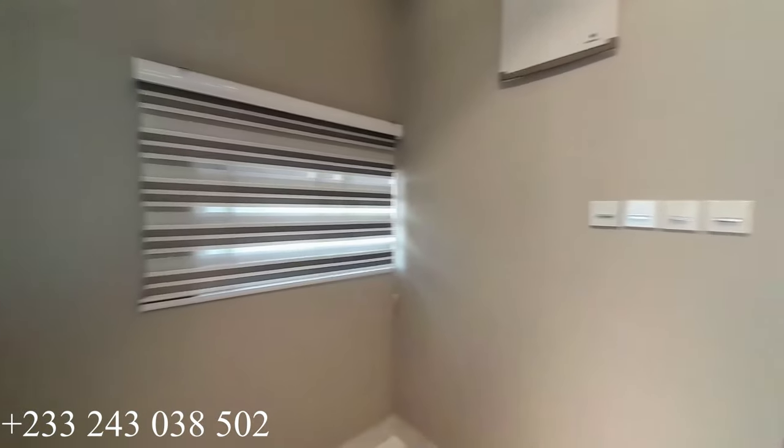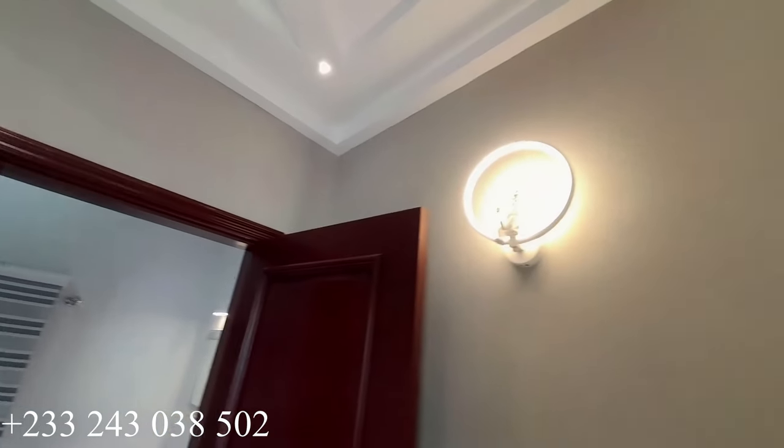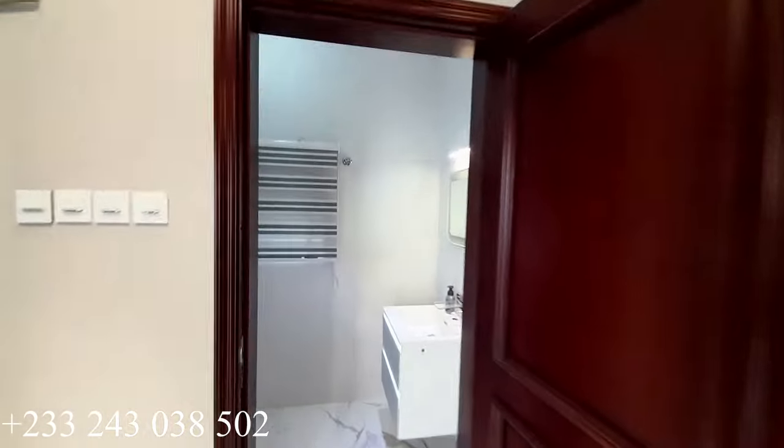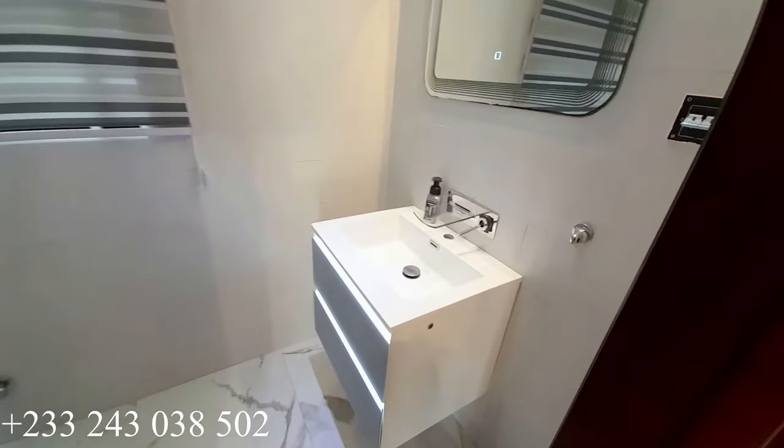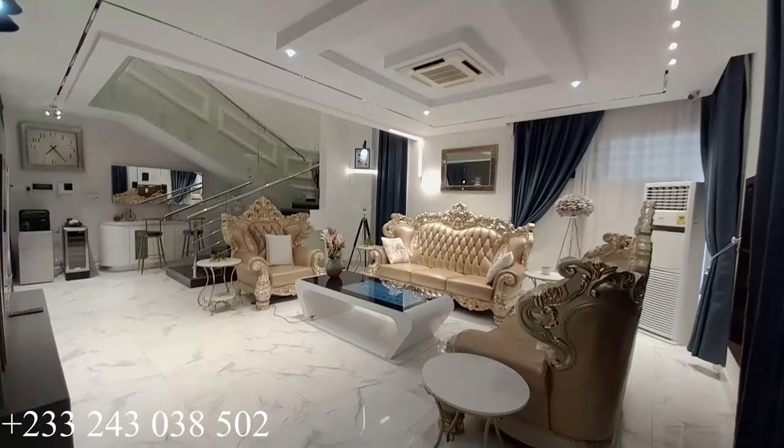And on entering, this is the visitor's washroom, and right here is where we are coming from. It is a beautiful house. We are about to enjoy this beautiful house tour. So right here is the visitor's washroom. You have mirror and sink, and then this is a toilet seat. Alright, so let's move ahead and have a look at the living area.